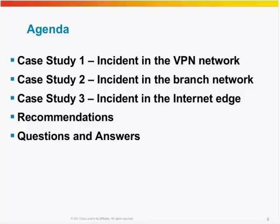Before I start getting into these case studies, one key message that I want to share from my personal experience is that to completely defend against threats, we, the good guys, have to be right 100% of the time, while the miscreants, the bad guys, have to be right only once to do harm. So having said that, let me quickly go through the agenda with you. I'll start off by presenting a case study on an incident that occurred on the remote access part of an enterprise's network.